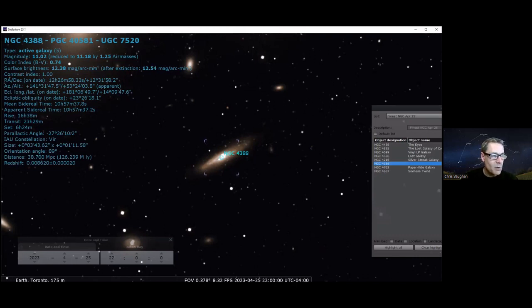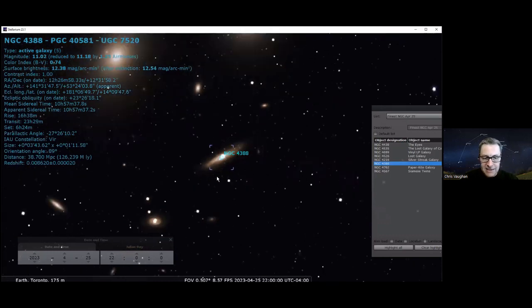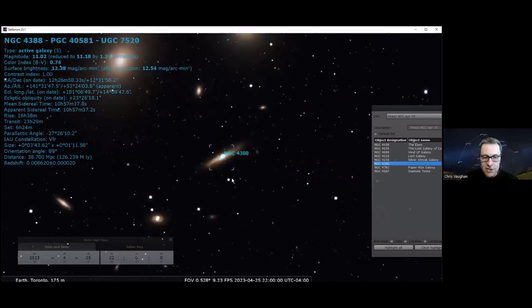And you want to use your averted vision again. And again, try some different magnifications to see its stellar core and how much of its sort of oval lozenge you can track out to the edge of it. And obviously, as we're in the Virgo cluster, when you're here, look around, see if you can see any of these other fainter galaxies in the neighborhood as well. Pick those up as well.